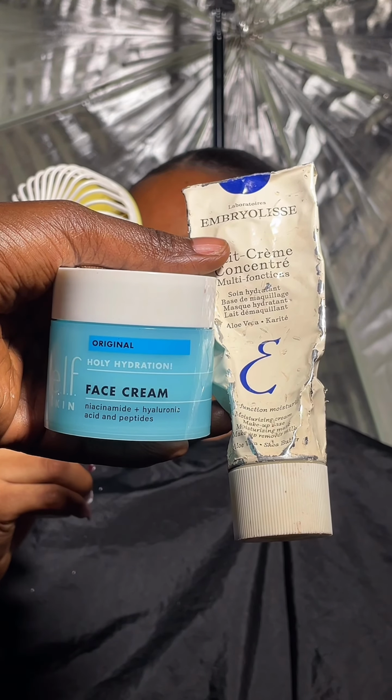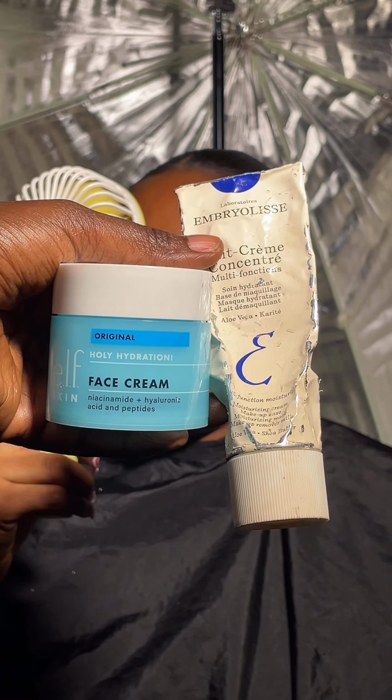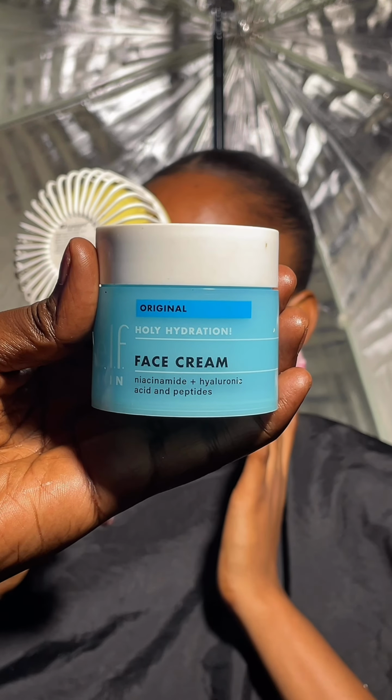Types of moisturizer: this elf and Embryolisse. I'm using the elf first. The elf has niacinamide and hyaluronic acid in it. You can use any moisturizer of your choice. Just look for the one that works under makeup, one that has humectants and emollients in it.